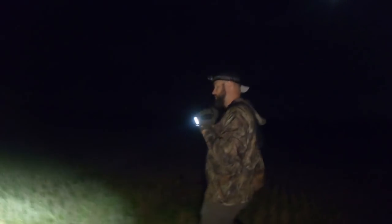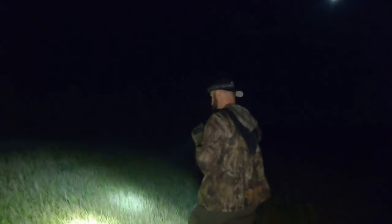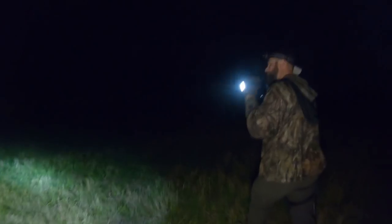I'm not even sure when I dropped it. I think I might have even picked it up and carried it for some time. Isn't it crazy? You walk through this field, have flashlights on and everything, and there's still more sticks from there. Look at this picture, how big that is.